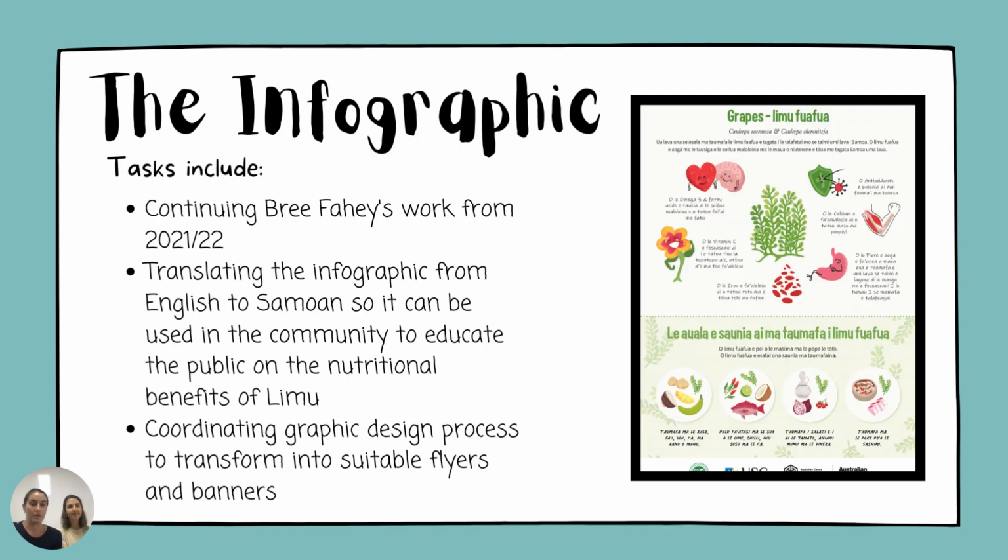So this is the infographic that we continued to work on from some work that was previously done by the student who was involved in last year's summer research project. We took this infographic and organised for it to be translated into Samoan, and also coordinated the graphic design process to transform this into flyers and banners that could be used by the partners on the ground in Samoa to educate the community on the different nutritional benefits of seaweed.